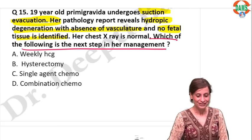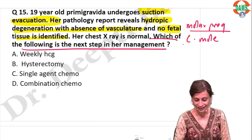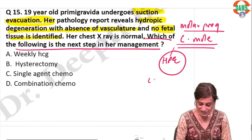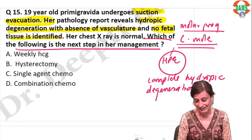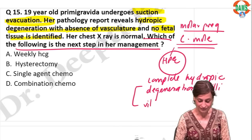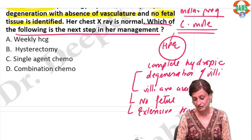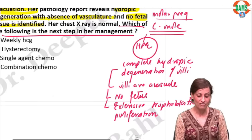What is the answer? So what are you dealing with? You are again dealing with a case of molar. Which one? Again, complete mole. Why? Because this is the characteristic histopath finding of complete mole. So this is how we integrate basic sciences with clinical sciences, right? You will see a complete hydropic degeneration of the villi, and the villi are avascular. And there is no fetus. What else is the finding? Extensive trophoblastic proliferation. So these are characteristic histopath findings of complete mole.